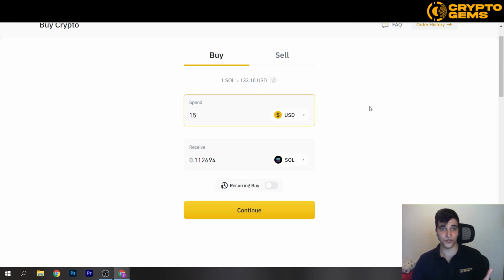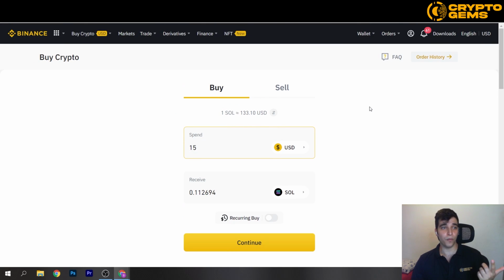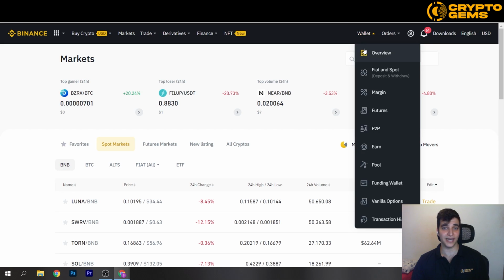Now, let's say that after you buy, you want to withdraw it to your wallet, to your Trezor wallet, which you can get in our links down below, or to any wallet. What you need to do is go back, okay, click on Binance, and click on markets or go back to the screen. And after that, you need to click on wallet and then overview.